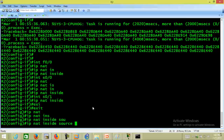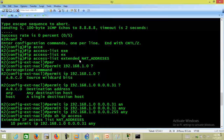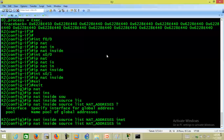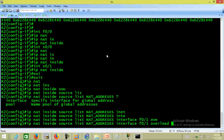Then we say source list, you do NAT addresses, and it is case sensitive. That's why I want to copy and paste it here. NAT addresses like that, and then we say interface. I can type interface F01, and then we say overload. That's why in the Cisco world we call it NAT overload.